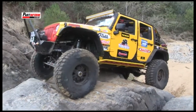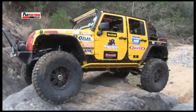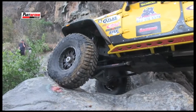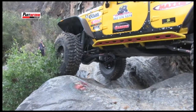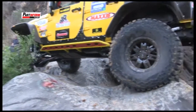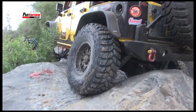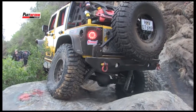Nicholas Harris and his co-driver Ludwig Schaffer driving in a 2009 Jeep Rubicon with 40-inch Maxxis Trepador tires. The Rock Jock Dana front axle coming in handy in situations such as this. The clearance provided by these huge tires making life that much easier. Notice the coil-over suspension at the rear of the vehicle. Very impressive indeed.